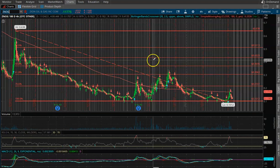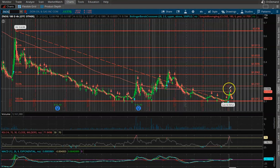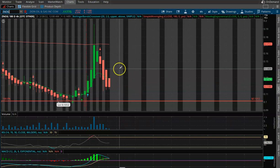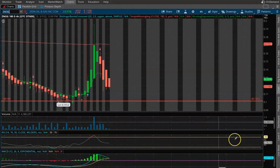Next up is ZNOG. So your overall floor again is 10 cents. Currently we're right underneath 12 cents. It had a nice little spike up all the way to roughly about 20 cents and some change, only to come straight down. It looks like we're just getting started here, so we're probably going to go back down, unfortunately, to about 10 cents. The fortunate part is you can come in and buy some more, but the unfortunate part is it's just not holding. It starts spiking up and it just comes straight back down.